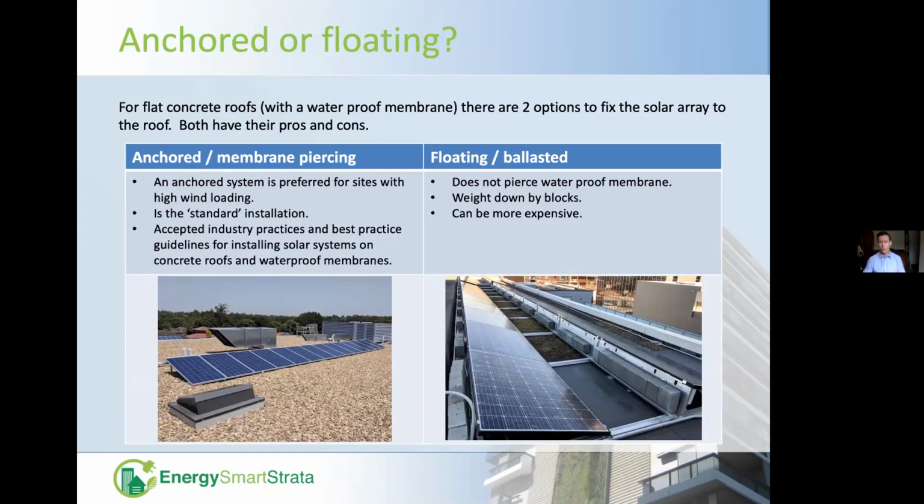Look, if we need to do membrane piercing, it's not that big an issue as long as your membrane's in good condition. There's standard practices for how to do this, for how to pierce through a membrane and seal it up. And this is something that's done every single day. And when you have people on the roof installing a new fan or doing other work, they're always doing this sort of thing. So don't be scared of an anchored or membrane piercing mounting system.